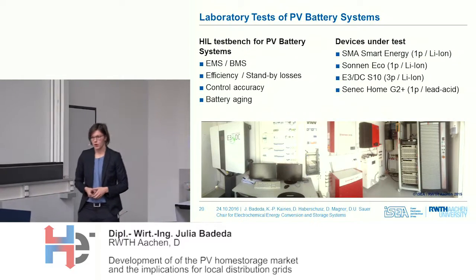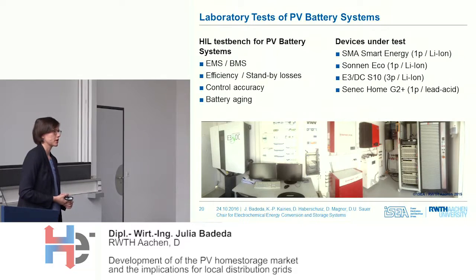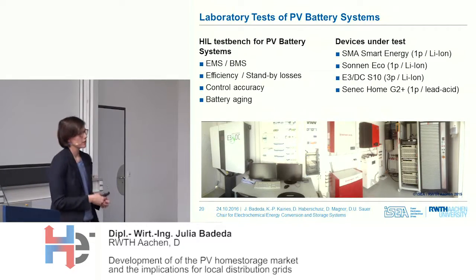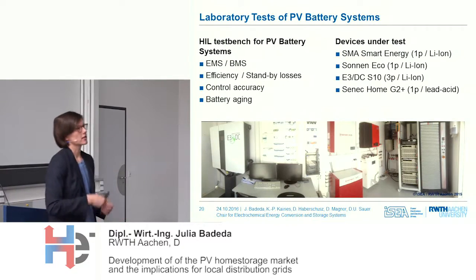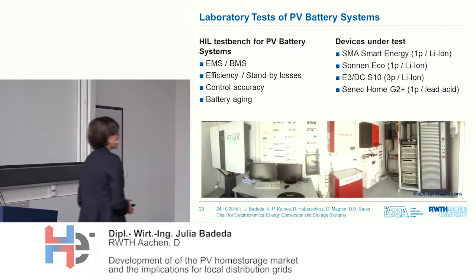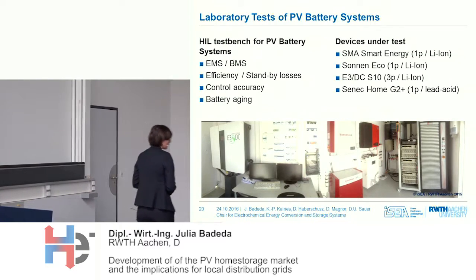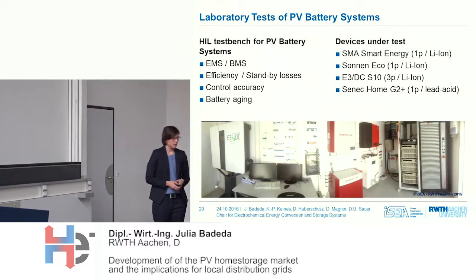Beside that, we also decided to have a test bench in our laboratory so that we can measure under given situations, under standardized profiles, the efficiencies of all of the systems, to benchmark them and to see how they perform. And we measured, like I said, the 4 major systems that were sold in our market.